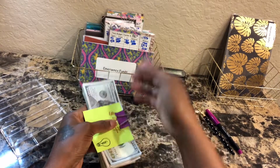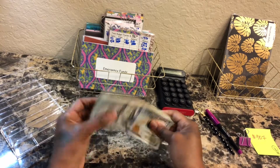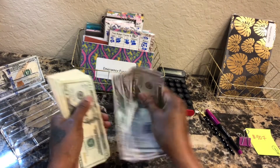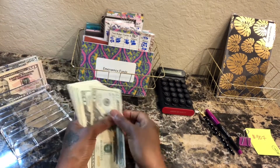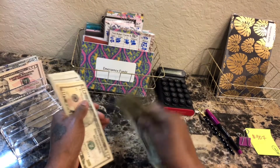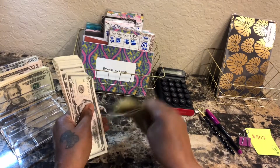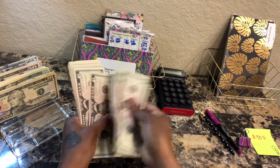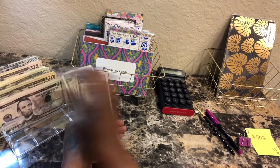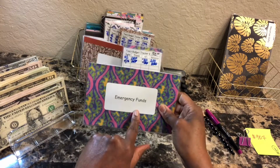But before I start stuffing my envelopes, let's make sure we have $907. 100, 200, 300, 400, 500, 600, 700, 800, 900, 905, 6 and 7, $907. So I'm going to start with my emergency funds.